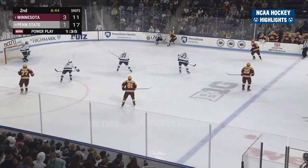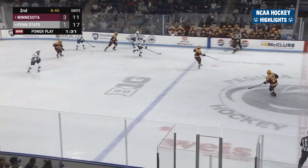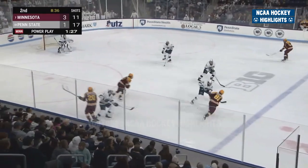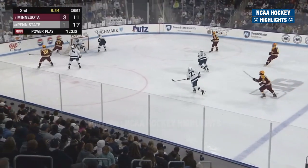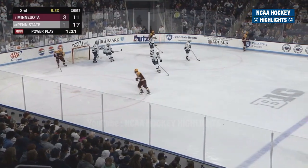All over the ice tonight. Sends a cross ice pass into the far boards. But Penn State and Jacques Bucco get the clear for just about now. Now it's Snuggerud looking for Pitlick in the slot. Those two can't fully connect.